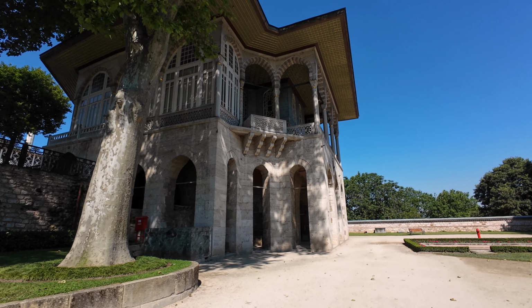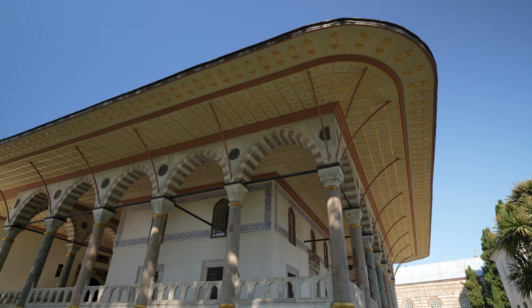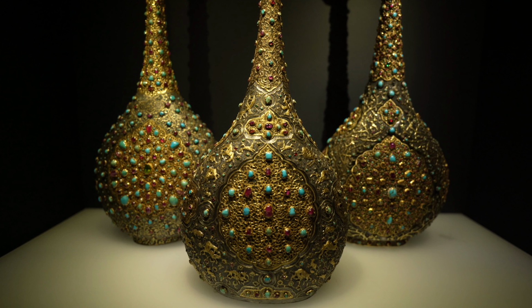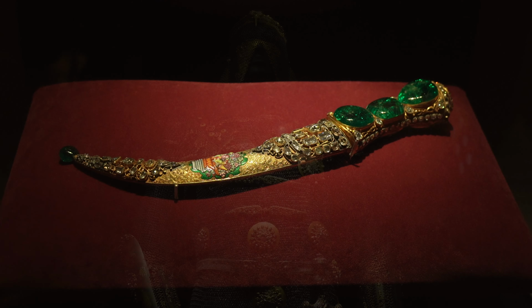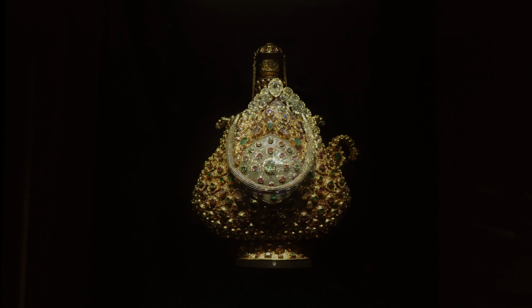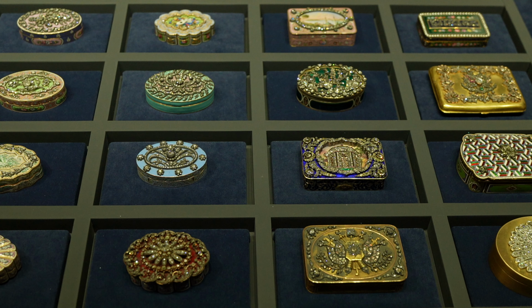To me, the most impressive part, aside from the beautiful grounds, architecture, and the stunning views, was the Imperial Treasury. The Imperial Treasury contained some of the finest treasures of the Ottoman age, including the famous Topkapi dagger and the 83-carat spoonmaker's diamond. This is the best collection of jewels I have ever seen anywhere. So impressive.